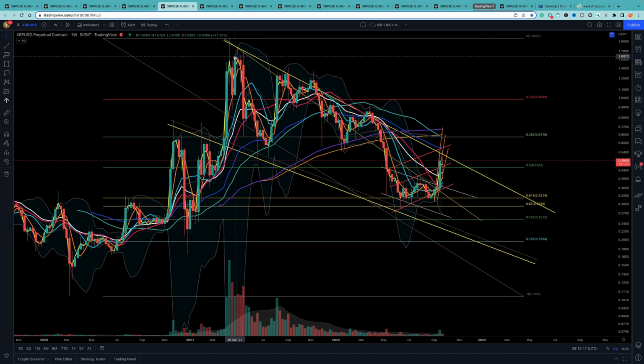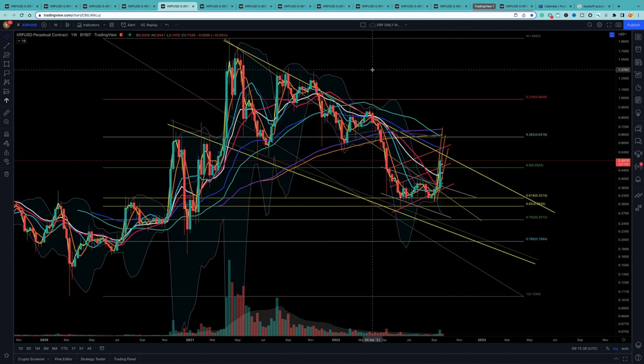You can see that the correction down here has come as far as the golden pocket, bouncing off it here. Potentially we could have another drop down to the 702, 25, or else come down to the 786 at 19.5 or so. And that would touch the wedge. See the yellow wedge? Touch the yellow wedge again. And that would be the final blow off top.